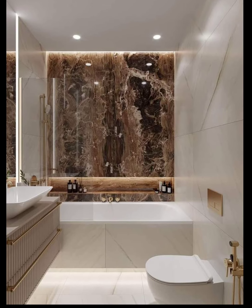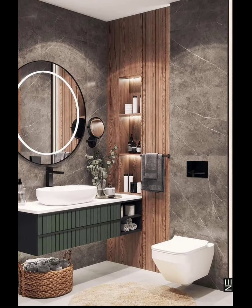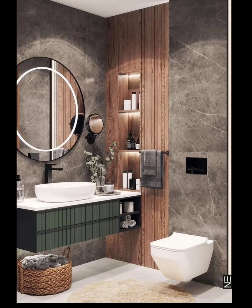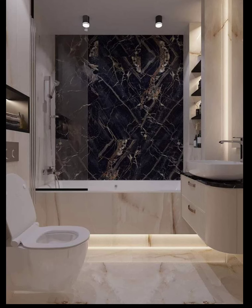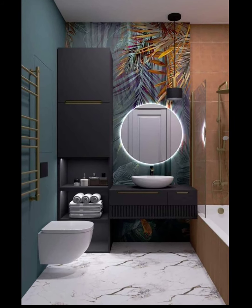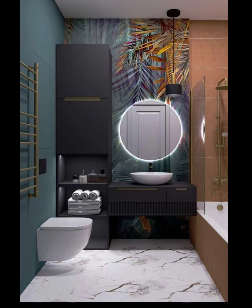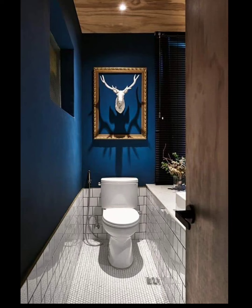Number 5. Maximize space and minimize clutter with smart solutions such as built-in shelving, recessed cabinets, and vanity drawers with organizational inserts. Keep the design clean and minimalistic to maintain a sense of openness and tranquility.